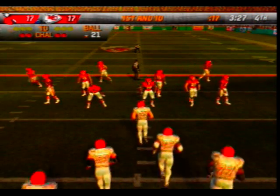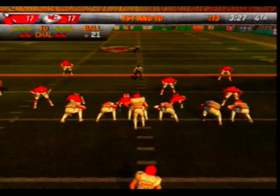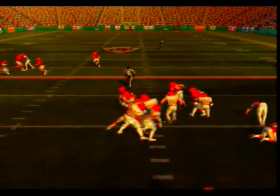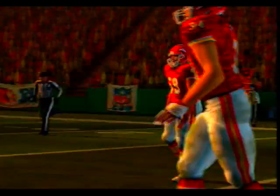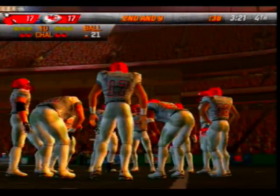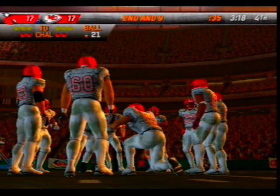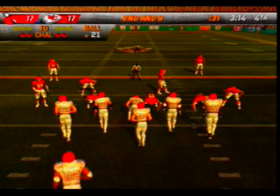First and 10. Ball on the 21-yard line. Only one man back. They give it to the halfback. Number 55 is there on the stop at the 21-yard line. Douglas takes it up the middle for a yard or two. Ball on their own 21.